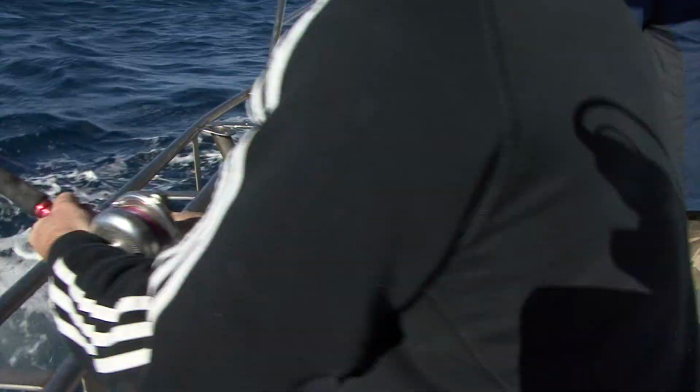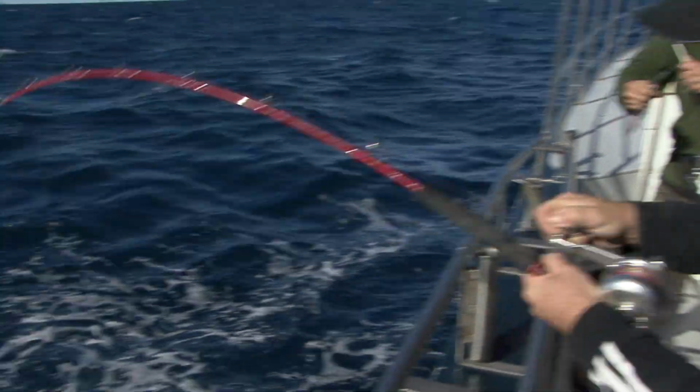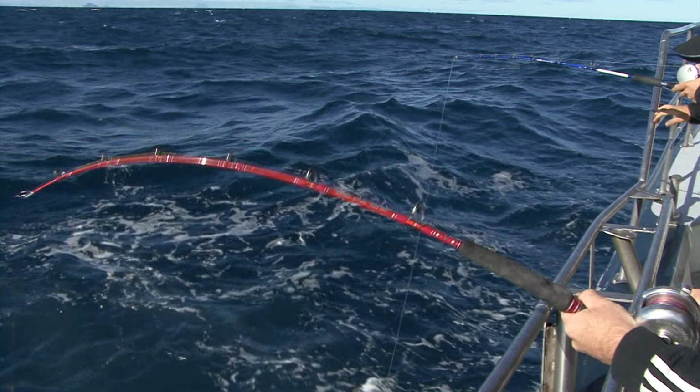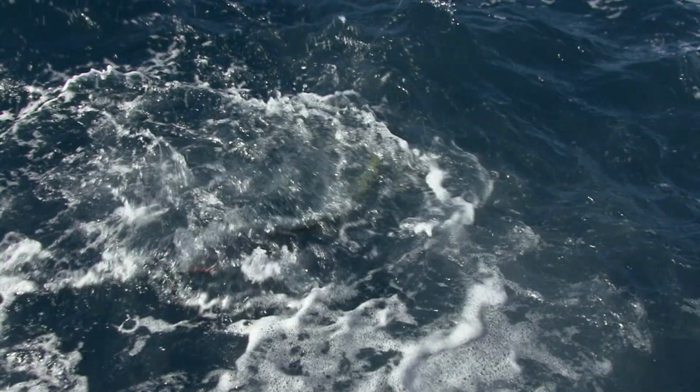How's it feel to be letting the fish go? Oh, well, you know, practice makes perfect, I suppose. But at the end of the day, she's just a little rat again. As you can see, she's just come there. Trying to break the rod tip.